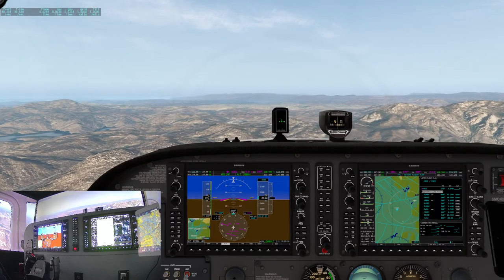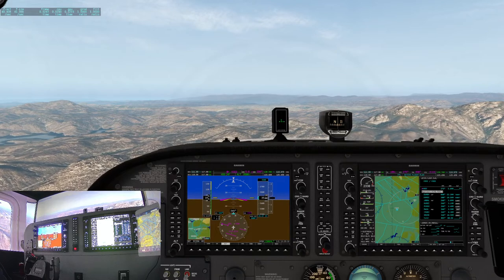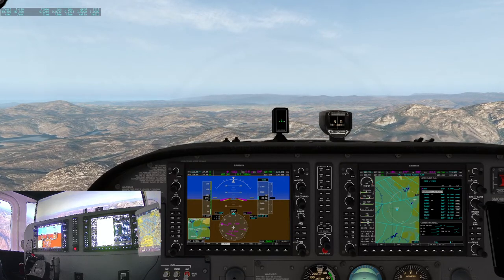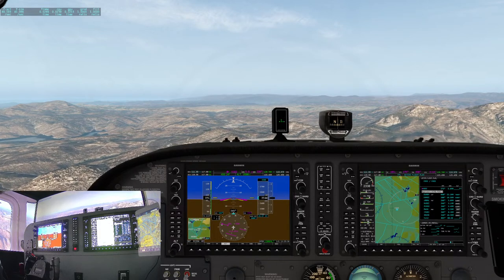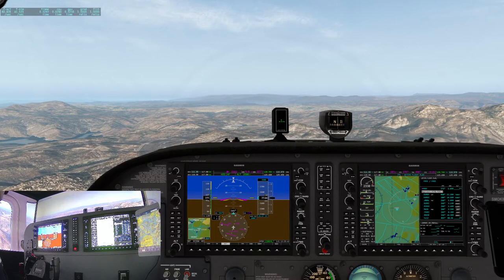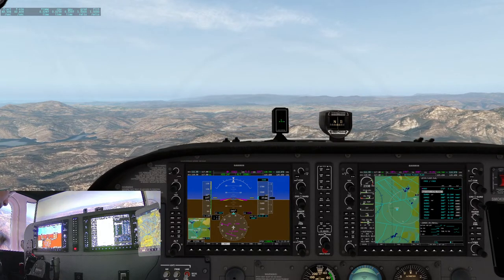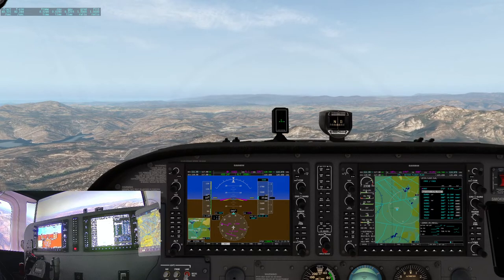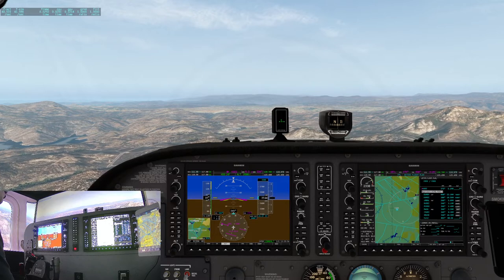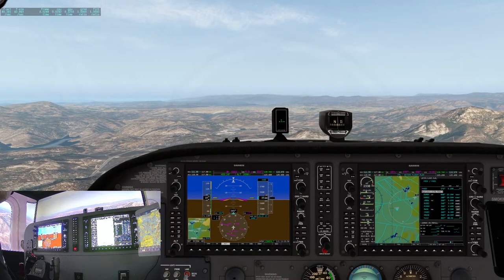Call up an approach plate, get a hold of SoCal Approach, ask for a pop-up IFR and vectors to Dunby. We've got beautiful weather today, so we can ask for a VFR practice clearance. Stay out of the poor guy's hair.